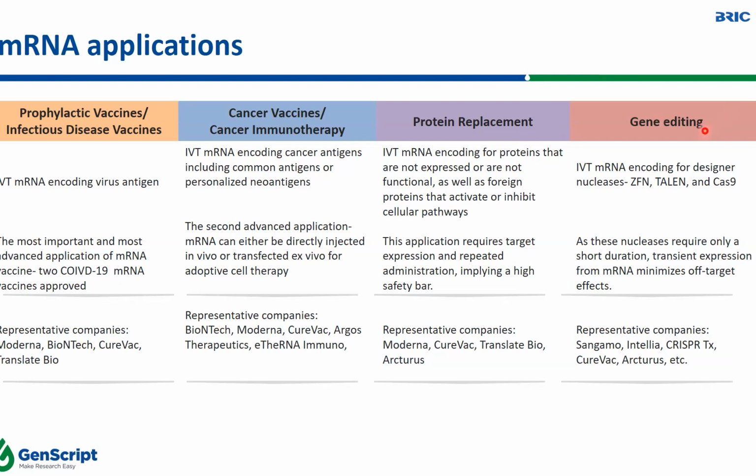In gene editing therapeutics, mRNA will encode designer nucleases such as zinc finger, TALEN, as well as the Cas9 endonuclease. And these nucleases require only a short duration and transient expression from the mRNA in order to minimize off-target effects.